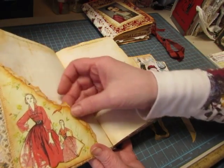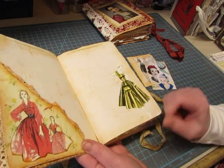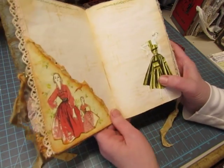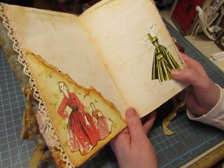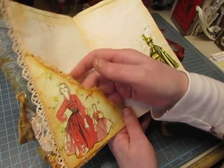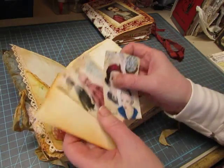This one is torn paper, and these are not from the kit. She said in the video she cut them from a catalog that she had, a vintage catalog. So these are fussy cut and glued on, and there's some music paper behind that. I love that pocket.